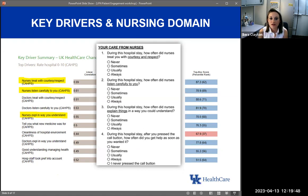And then we also have a question about that call button. How often did you get help as soon as you wanted it? So that's another added piece to that nursing domain. I share this with you all not to say that the overall rating of the hospital entirely rests on your shoulders as nurses, but at the same time, it is a huge piece of that. So it's important for us to connect to that. If I was a patient filling out this survey and thinking about courtesy and respect, what is going to help me think, you know what, I was treated with courtesy and respect always versus usually or sometimes, right? I'm a pretty stingy survey taker. If it's always, it's got to be always for me.